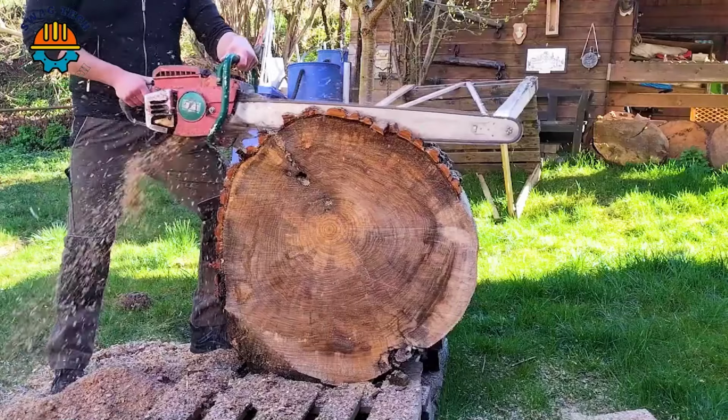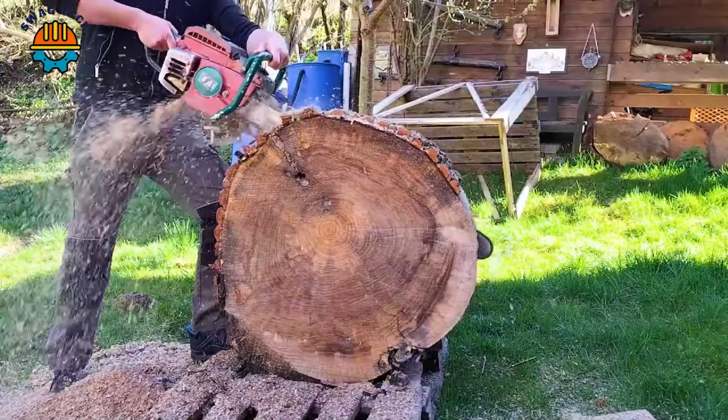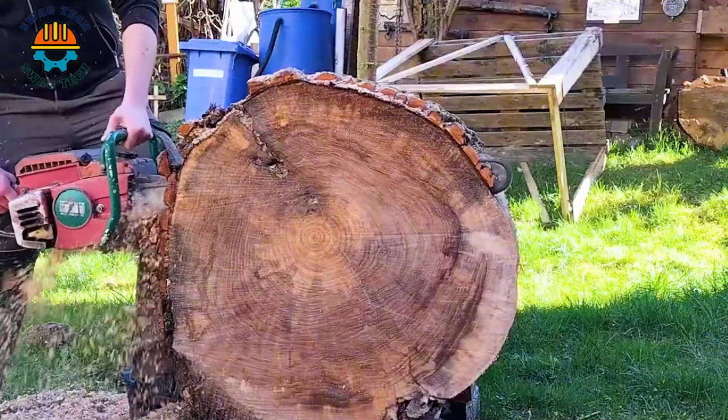Let's take a look at the cutting ability of the 1965 Homelite XP 1000 chainsaw.